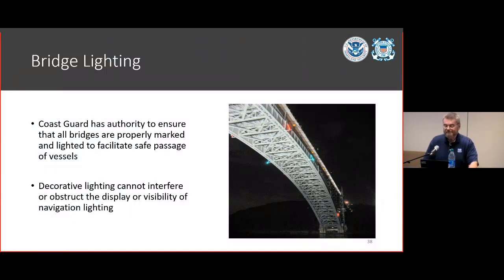Bridge lights. We handle bridge lighting separately from actual bridge permits. Bottom line, the Coast Guard will determine if a bridge requires navigation lights in order to ensure the safety of mariners utilizing the waterway, as well as protecting the bridge itself. Bridge lighting schemes are not super complicated. As depicted in the photograph, red lights mark the edge of the navigation channel, green lights mark the center line. Nothing overly complex.